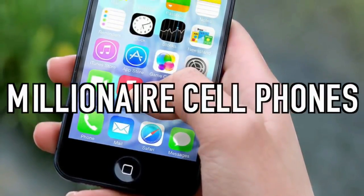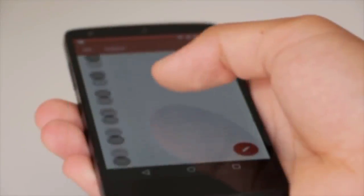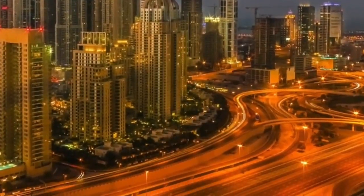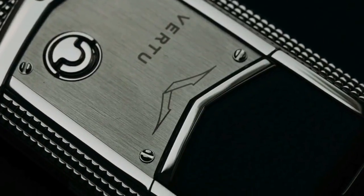Next up is millionaire cell phones. When you think of an expensive phone in most countries, you'd think of the iPhone. I mean, $1,000 for a phone is pretty steep, right? Well, that is pennies to people in Dubai. That's right, there's a popular phone in Dubai which is way more expensive and fancy than an iPhone. That phone is called the Virtue phone. These cost around 88,000 US dollars.